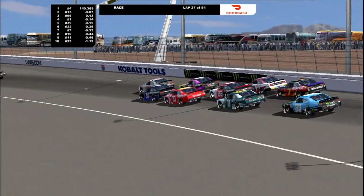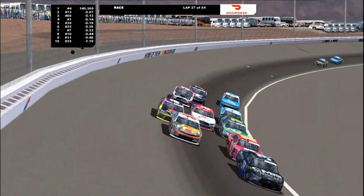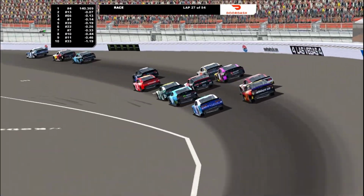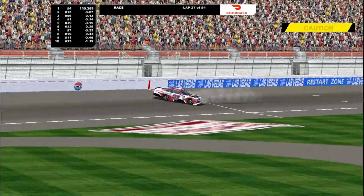Halts and all these other guys are desperate to clear the traffic. 9 now to the outside. The outside's going to be the slower lane. There's Daniel Voiles. He's going to get stuck behind the 07. These guys are 3 wide up here. Oh, into the wall, the 07.